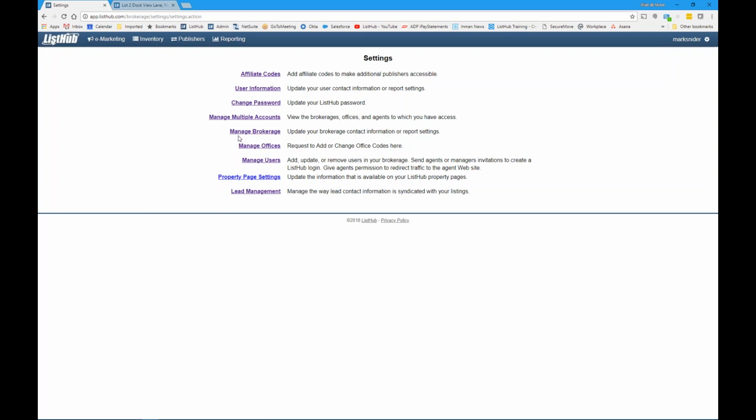In your managed brokerage, again, make sure the brokerage contact information is up to date there. Do you have multiple offices and office codes within the MLS? Again, under this manage offices link, this is where you have the ability to add or request changes to your office codes.